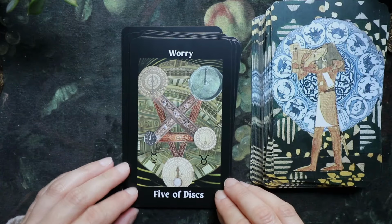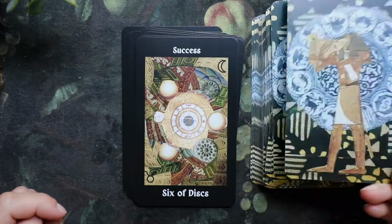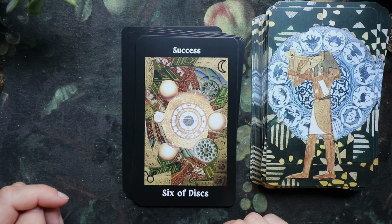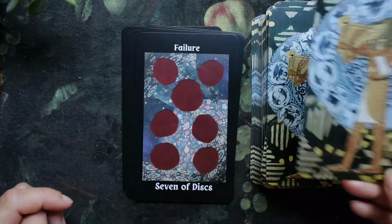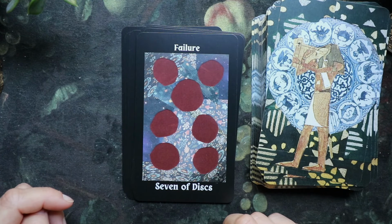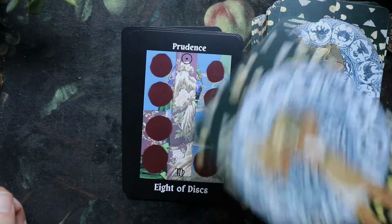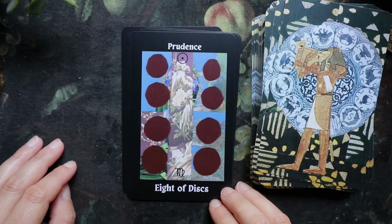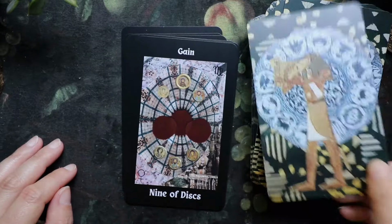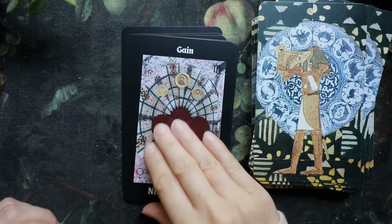Five of Discs. Worry. Six of Discs. Success. Moon in Taurus. Failure for our seven. I like the wallpaper. These are good. These feel alright. Prudence. Yeah. Gain. Yeah, these are okay. They're all kind of sitting in the colors I'm used to.